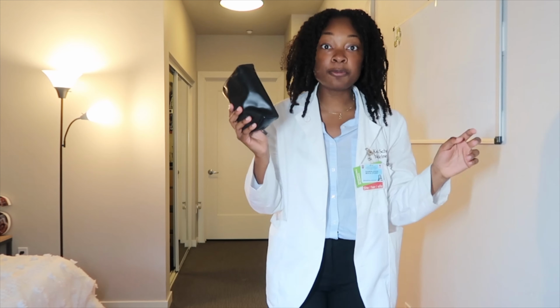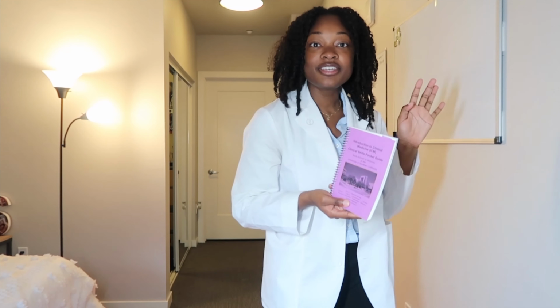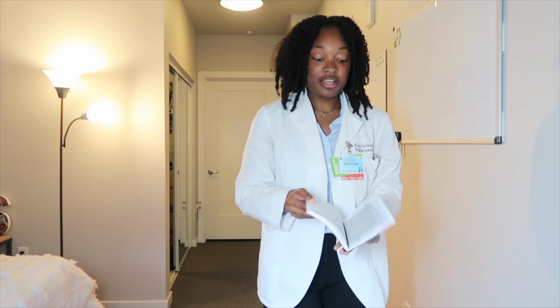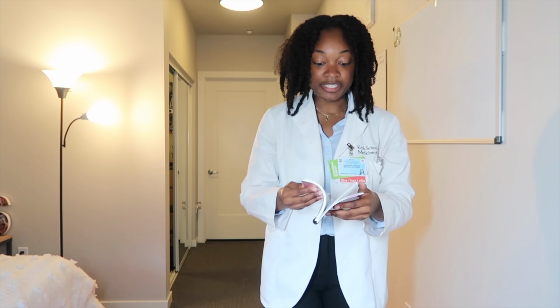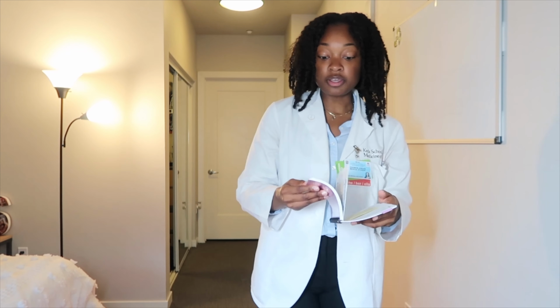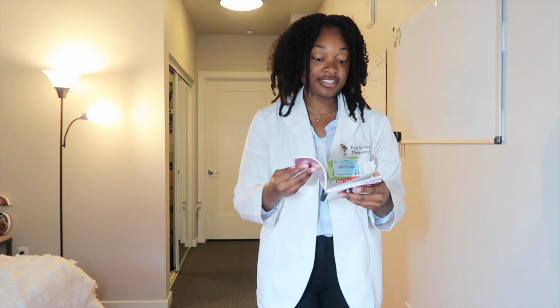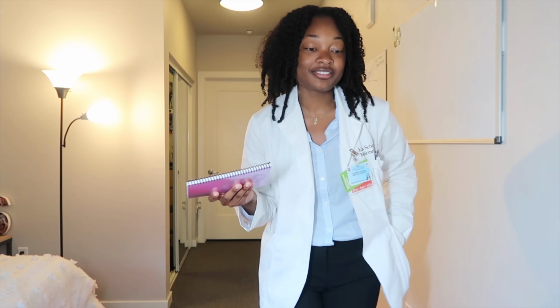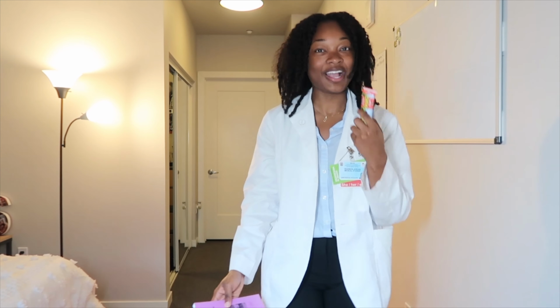I have my blood pressure cuff in here, and then we have this cool thing called the purple book. This purple book is just like Ned's Declassified School Survival Guide, and it just has everything. It has some phrases in Spanish, some phrases in Mandarin. It has everything you need to do a complete medical interview, to do a complete physical examination. So you just always have to carry around your purple book. And then I have a granola bar in here because we're at the hospital for 4 hours and I get hungry.